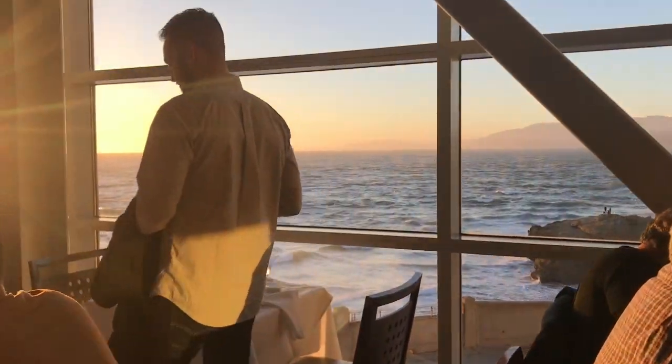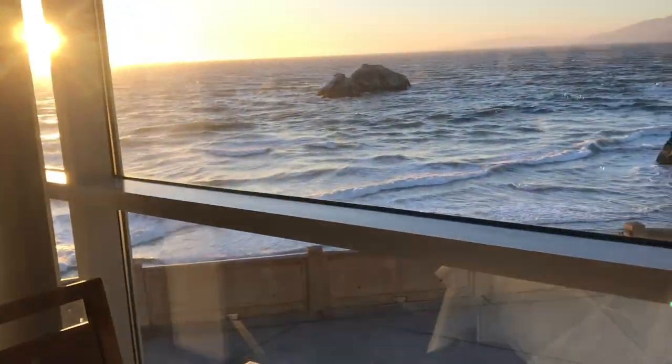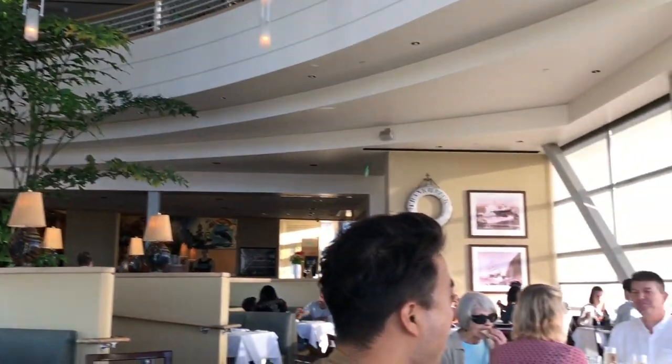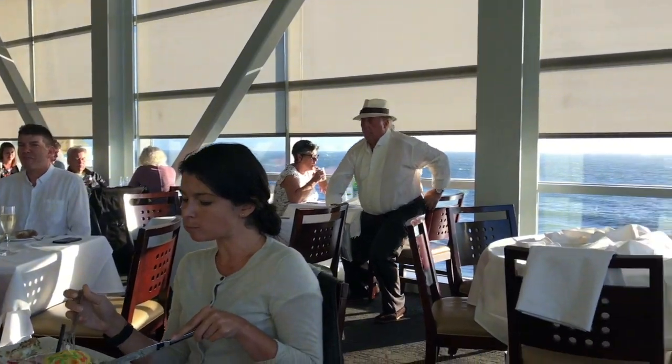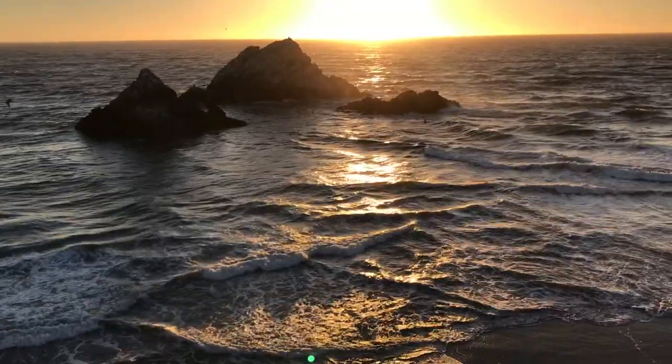I truly cannot say enough wonderful things about the dining experience at Sutro's at the Cliff House. This is one of the most beautiful restaurants I think I've ever been to. It's very light, breezy, kind of that California cool vibe. Oh, there's my darling friend Eric. And the views are unbelievable, especially on a beautiful day.